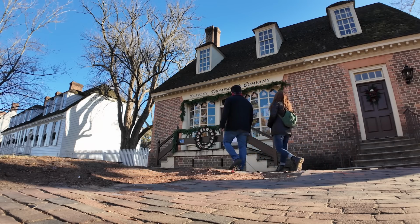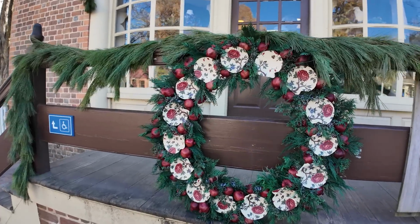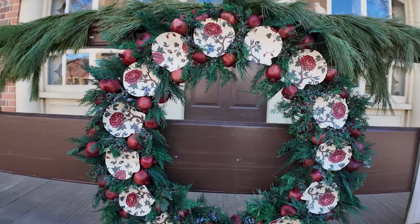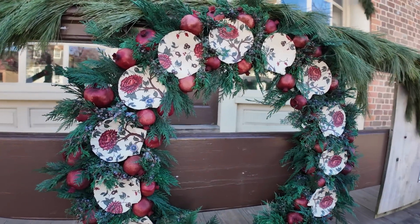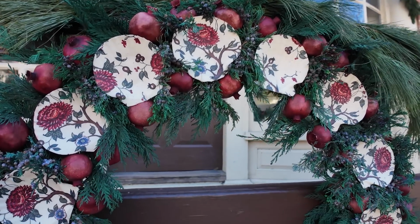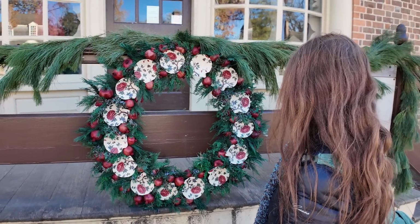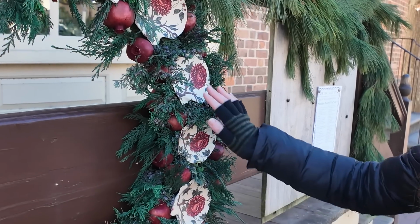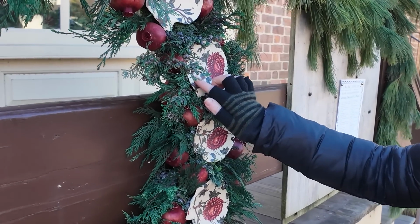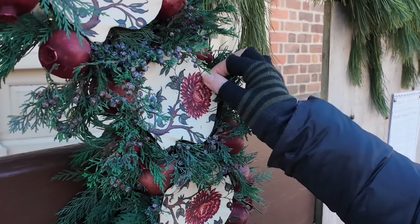And here we are at the front of the Tarpley, Thompson and Company, and look what they have adorning their front porch area. Look at that, Sarah. Oh, wow. That's right up your alley. I think this is one of my favorites so far. Yeah? It looks like they've taken the fabrics and kind of fastened or glued it to these. I think that they might be scallop shells. Scallops are pretty big, right?